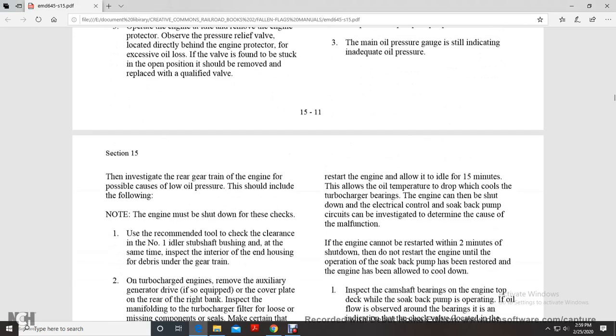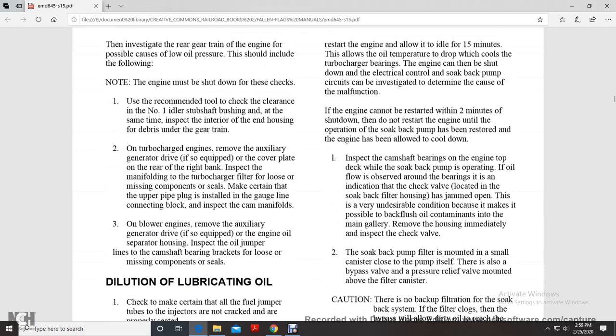Investigate the rear gear train area of the engine for the possible cause of low oil pressure. This should include the following. Note: the engine should be shut down for these checks. Use the recommended tool to check the clearance of the number 1 idler stub shaft bushing. At the same time, inspect the interior of the housing for debris under the gear train.